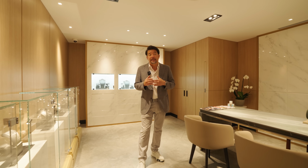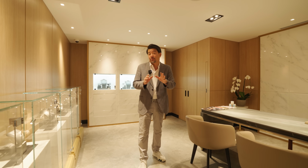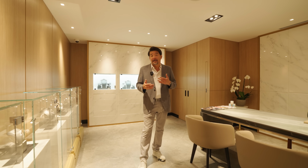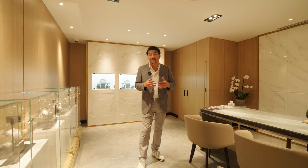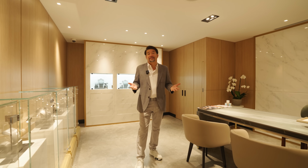A lot of times you tend to see that when jewelers rent from a landlord, they want to get as much product per square foot into the store because they're paying per square foot. But since we own the property, I can choose to give more of a luxury, optimum area to relax and enjoy, not to have to sell stuff.